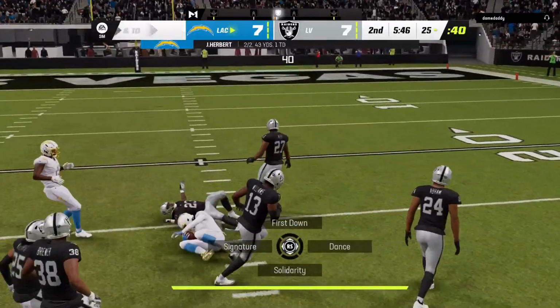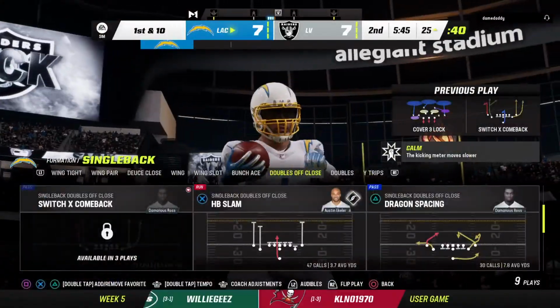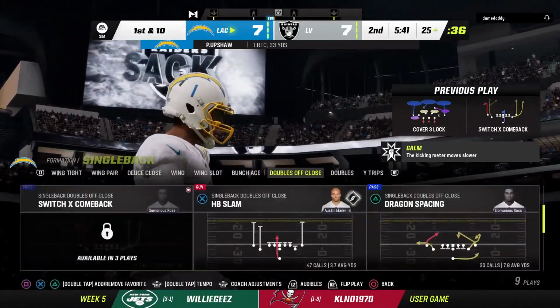Man over the middle, and it's complete. And they're able to work this to the 25 before it's all said and done. 3rd and 19, no problem, as they're able to convert.